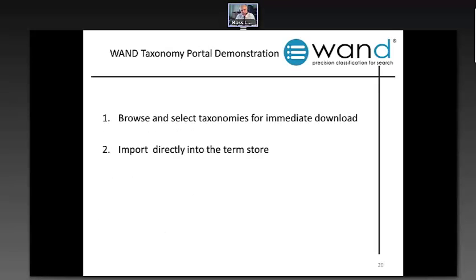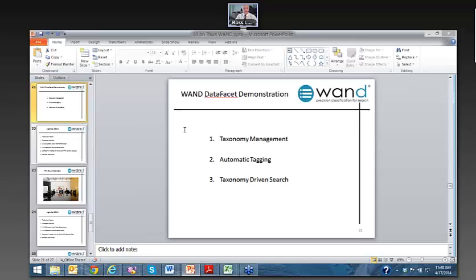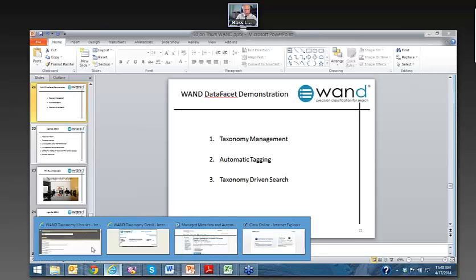In the Taxonomy Portal demonstration that we'll be looking at, very simply, we can browse and select taxonomies for immediate download and import them directly into the term store. The automatic tagging solution, we'll be looking at taxonomy management, automatic tagging, and taxonomy-driven search. The goal here is to show the principles, and pictures are worth 1,000 words. So we're going to be looking at these various applications. The Wand Taxonomy Portal.